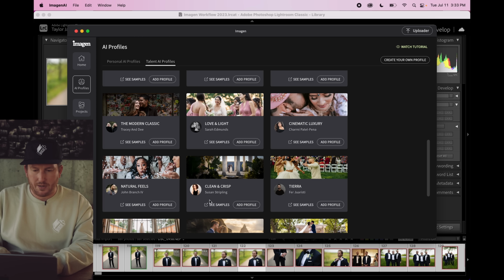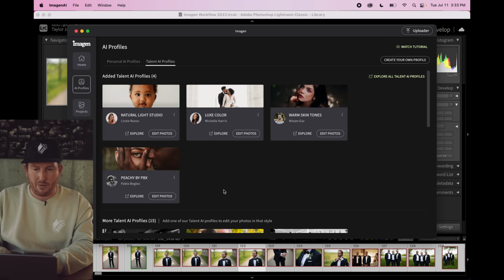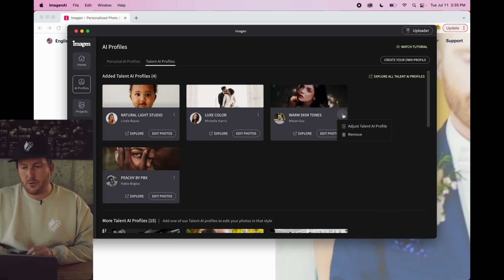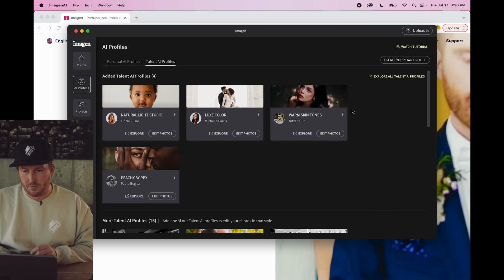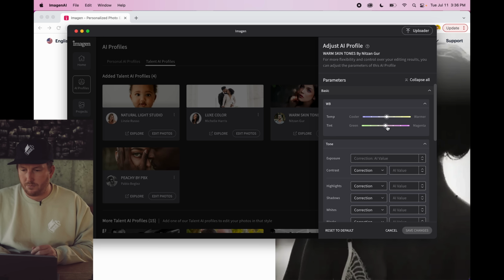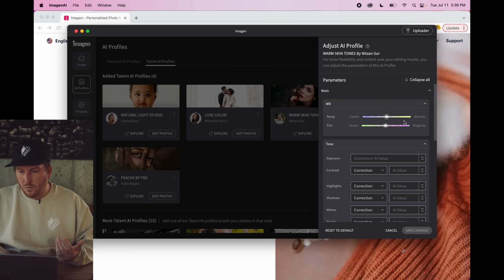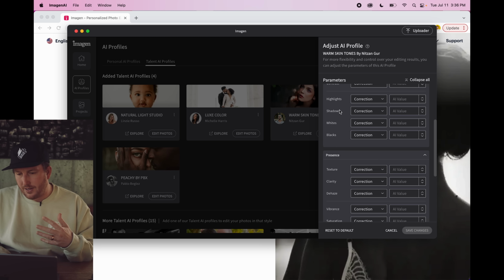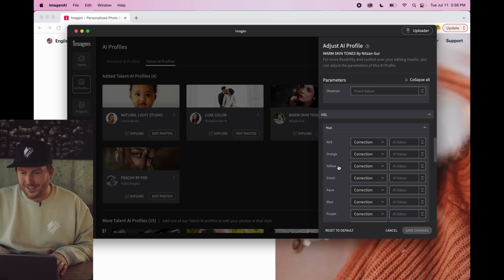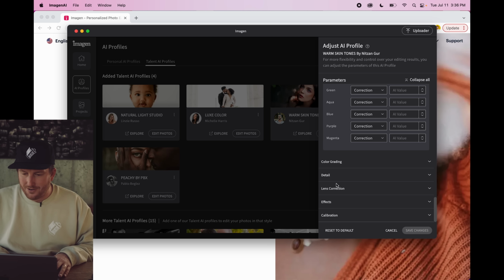I was on Susan Stripling's for a long time, and then my wife Lindsay started using warm skin tones, so that is what I'm going to use today. And if you want to adjust this talent profile, you just simply click this right here. And look at all the options you have, everything pretty much in Lightroom. So it'll make things a little bit warmer, a little bit more green, or you can do highlights or shadows or texture, clarity, tone curve, you can change the HSL, you can change everything that you could ever desire.